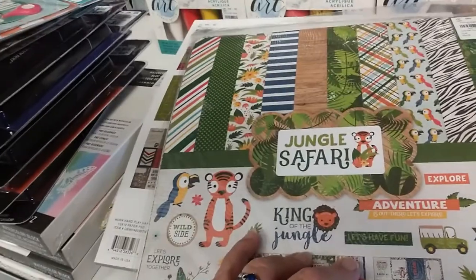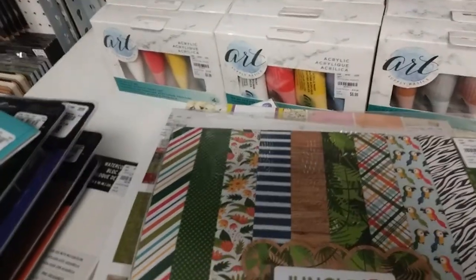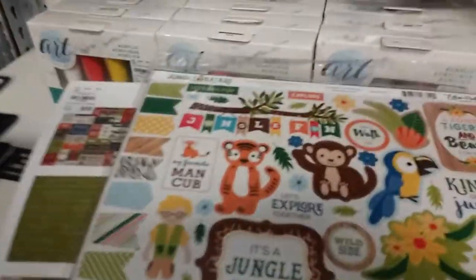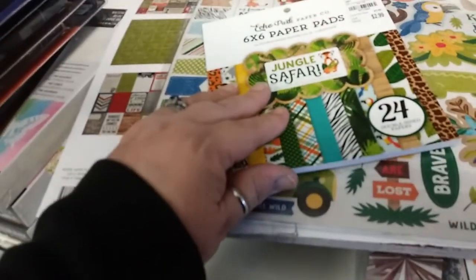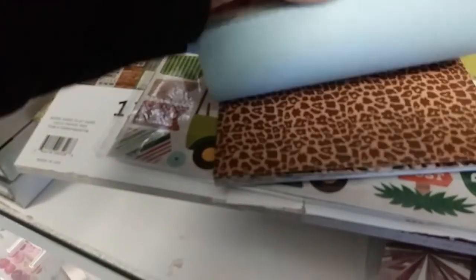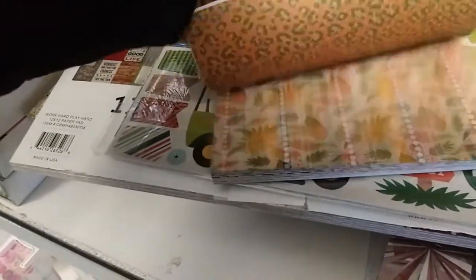This would be great for making a baby book or something for a little boy. So you've got papers in here. This is from Echo Park, 12 pages. And then here's your stickers on the back, right? And then they have the 6x6 pad. This is 24 double-sided pages. Let's take a look at the paper. Too stinking cute. Like, oh my God, cute.